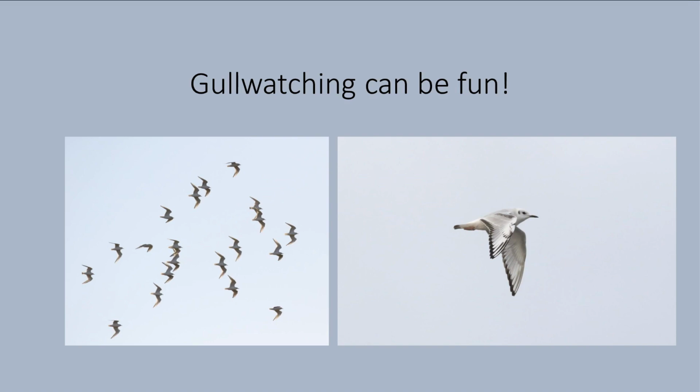Like watching these Bonaparte's gulls migrating by. This is one of the more commonly seen gulls migrating way out over the bay of Lake Superior. Those are Bonaparte's gulls on the left and a more up close Bonaparte's gull on the right.